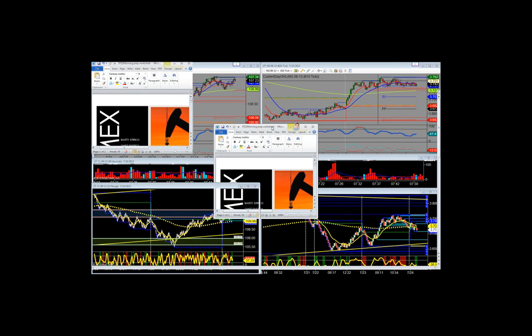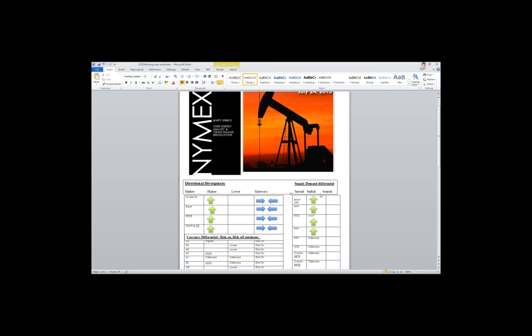So right now we look at RBOB, we look at heating oil, we look at the crude, and we look at Brent, and you can see we're sideways across the board, a little bit higher today on the net change basis, but overall sort of sideways. That's why I have our sideways arrows up today.